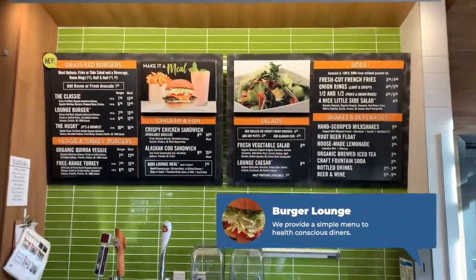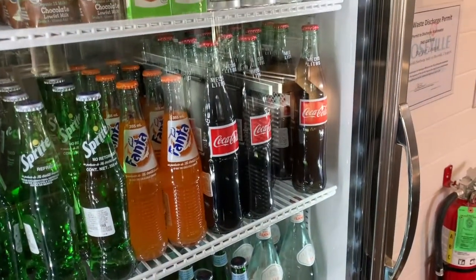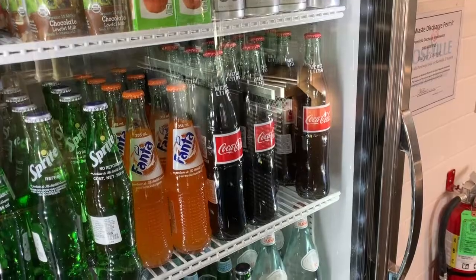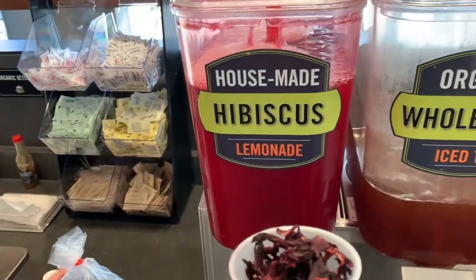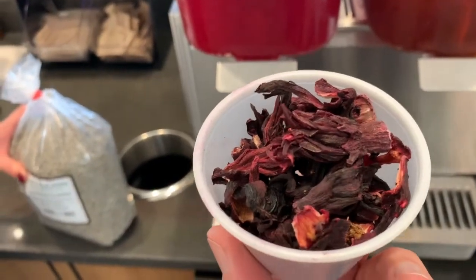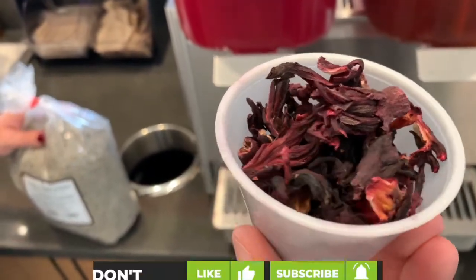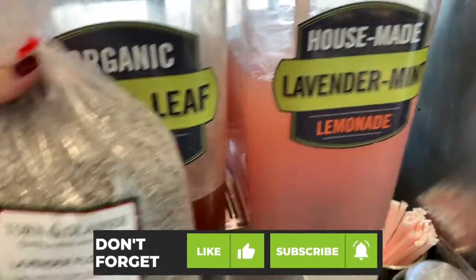Check out this menu. Coke straight out of a bottle? Brilliant! Who wants a Shirley Temple? Their amazing hibiscus lemonade. They use real hibiscus flowers in there to season it. Add some lemonade, delicious. And then they have a little lavender mint lemonade.